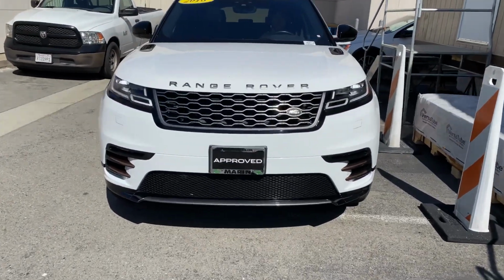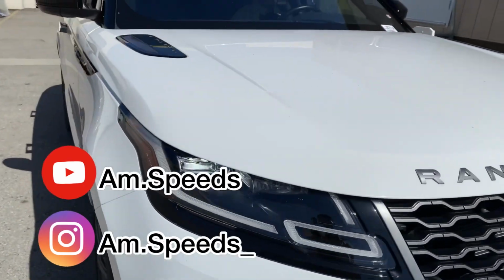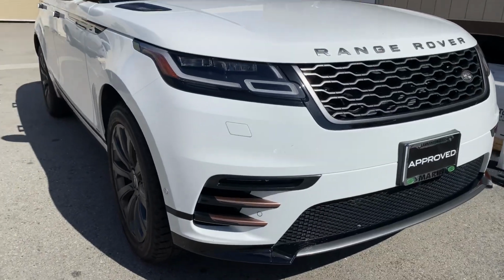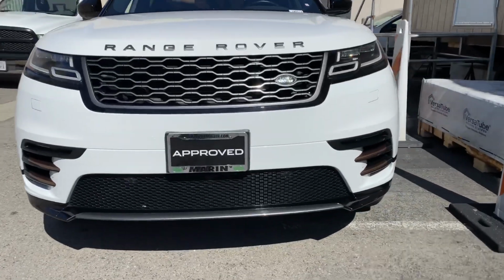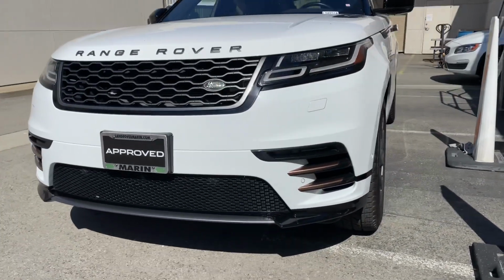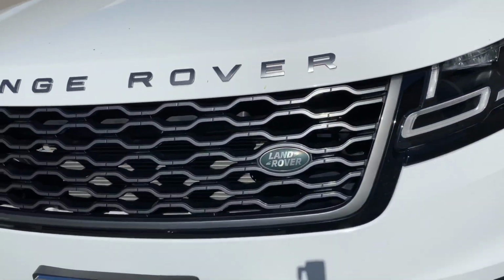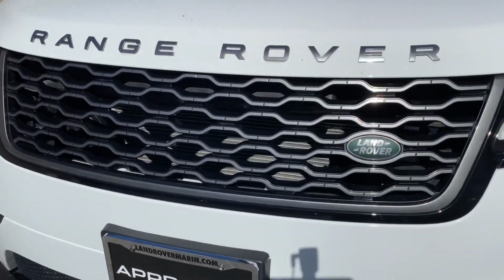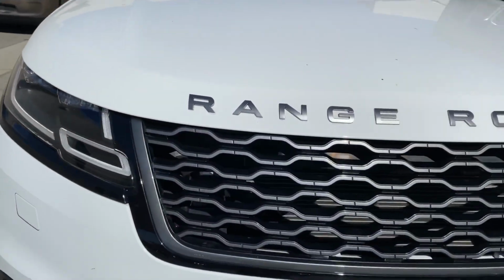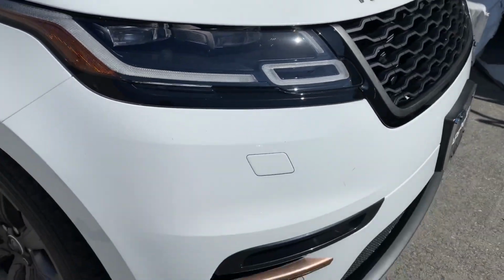This is the Range Rover Velar, or in other words, the most beautiful mid-size SUV ever made. Just by looking at it, you feel like buying one of these babies in just a couple of seconds. As you can see, the headlights look very beautiful, and it has this beautiful blacked out grille in the front, Range Rover letters all over the car, and it just looks very insane.